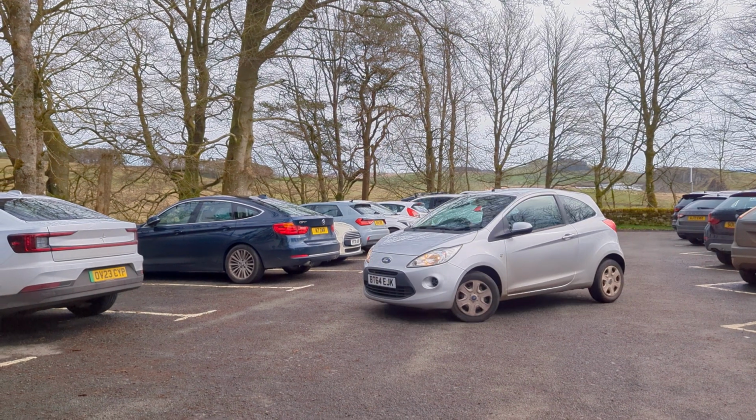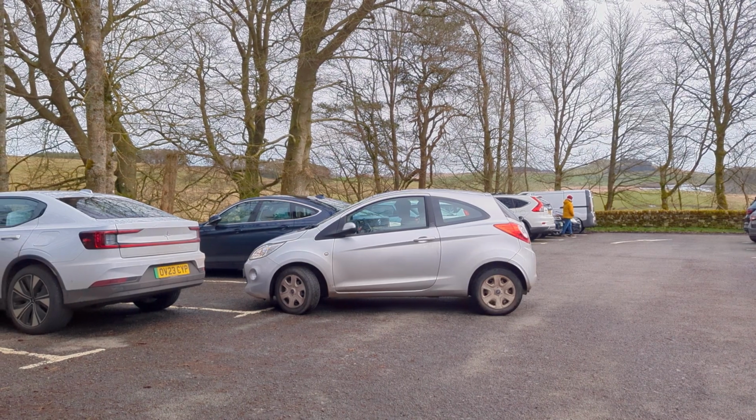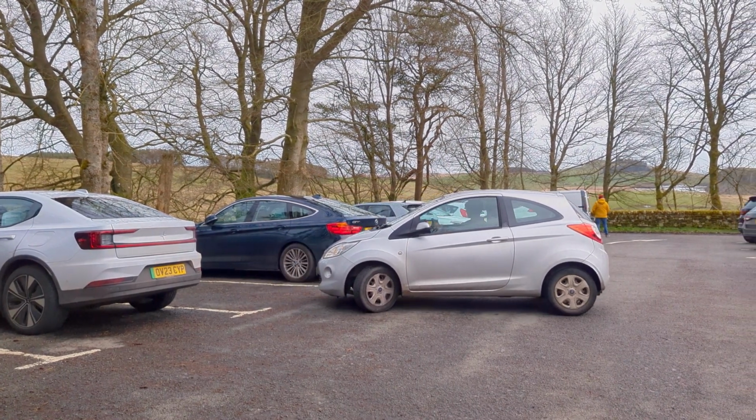So that's the plan. As I say, we're on our way there now. Should be at Steel Rigg in about half an hour. It's not too far from where we live. So yeah, it should be good. It should be interesting. We'll be seeing what the weather brings today. We do have a forecast of a storm today, heavy, strong winds. But I think it should be fine.